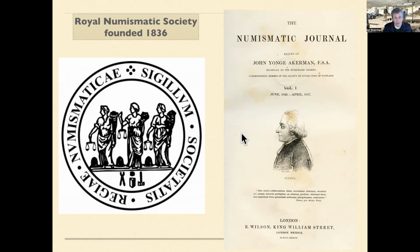In 1836, the Royal Numismatic Society was the earliest professional organization founded. They began to publish the Numismatic Journal, and publishing of the journal continues today. The idea is to describe each coin that's discussed, its history, and the probable tale that it has to tell. It's all part of the numismatic inquiry.